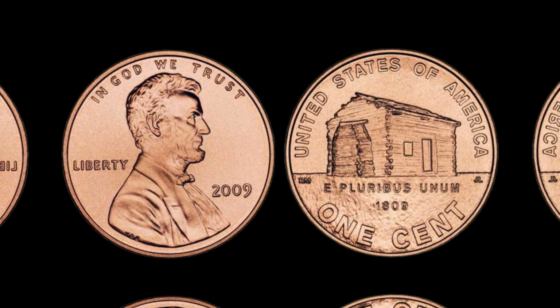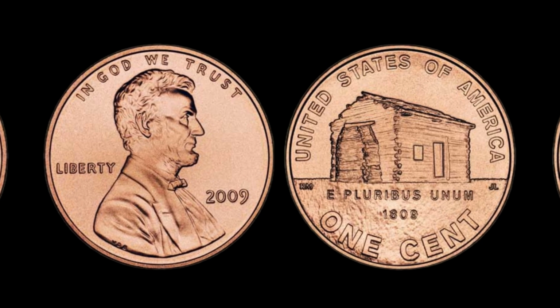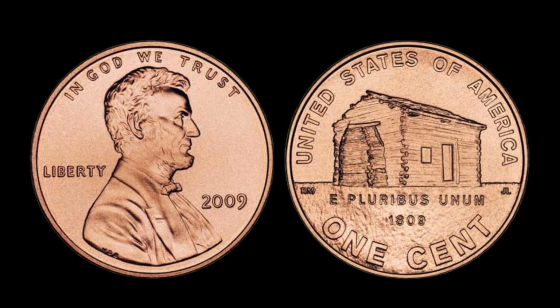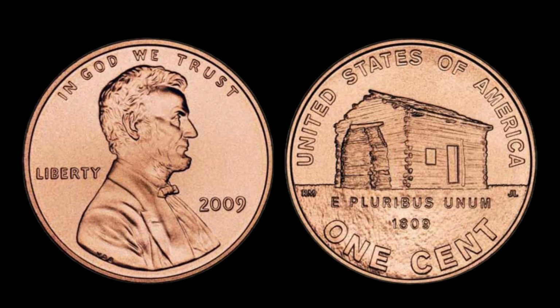So, what happens if you do find one of these rare pennies? The first step is to get it professionally graded and appraised. This will not only confirm its authenticity but also maximize its value when you decide to sell. And trust me, the buyers are out there, ready to pay life-changing amounts for the right coin.